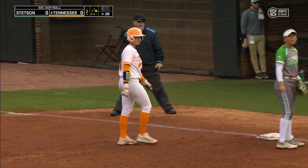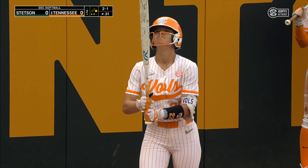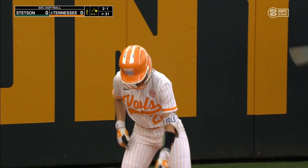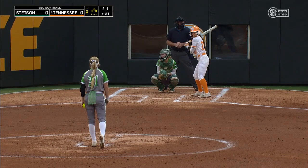She's in a real critical part of the lineup. Teams that have good 7, 8, and 9 hitters are going to be teams that produce runs. Their job is to get on base, whatever it takes, however they can do it, set the table, let Kiki Malloy and Riley West come up and hit them in.